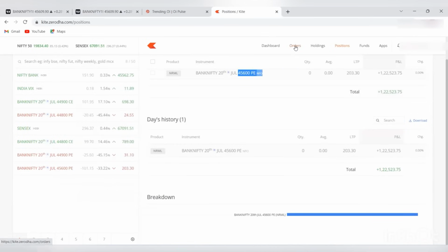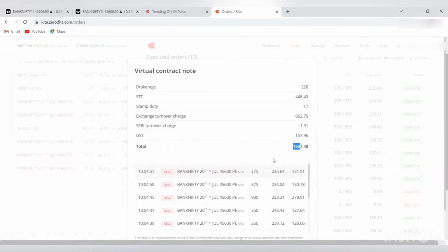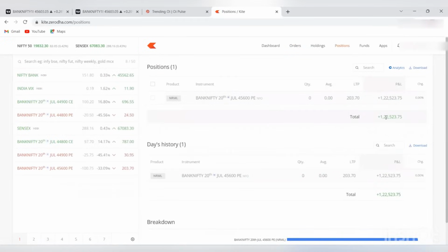And how much would be the charges for this? Let's look at the charges also. So if you see the contract note, 220 is the brokerage, total charges just 1,500. These are the trades that I have taken. And what I need to pay is 1,500 for the profit that I have made now. So this is the position 1,22,000. Out of this, I will have to give 1,500 as the charges.